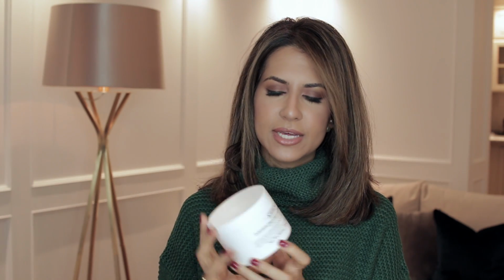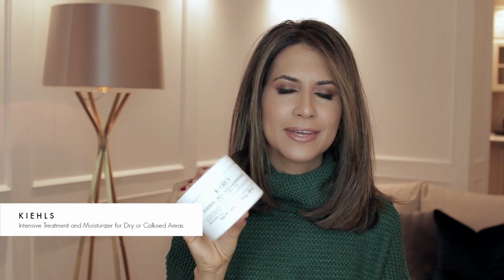Next up, I have this cream from Kiehl's. Like I said, my skin has been feeling so dry, and my feet, especially around my heel, have just been so dry, it's been cracking, and that's never happened to me before. I really think it is the heating, but I really need something very moisturizing, even for my body and my hands, because my skin is just so dry that it's horrible. And this one is an intensive treatment and moisturizer for dry or calloused areas, and it is from Kiehl's.